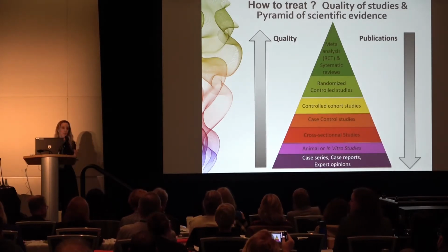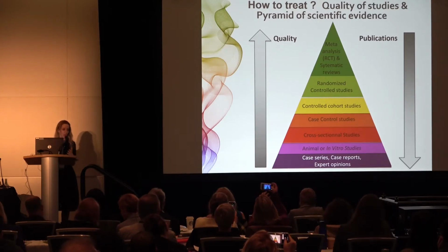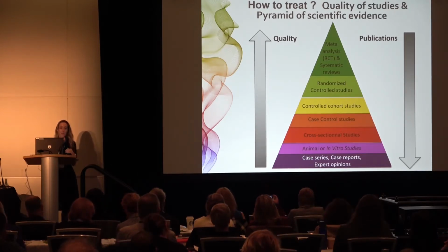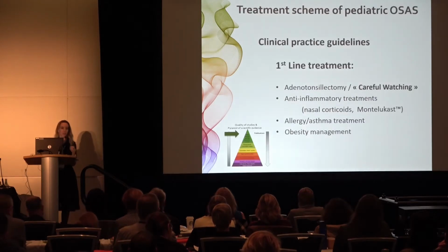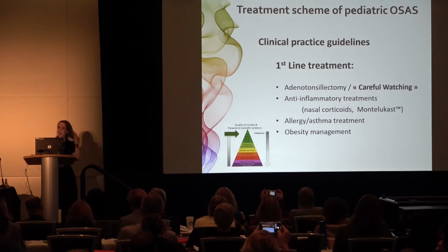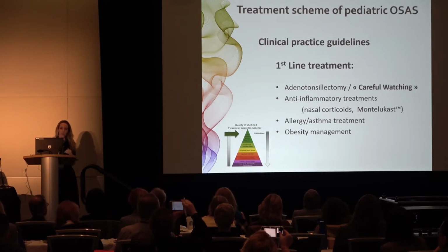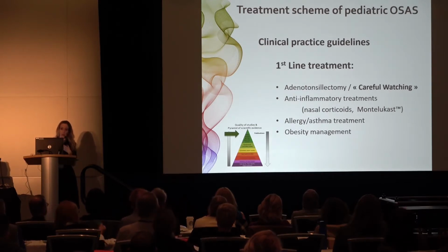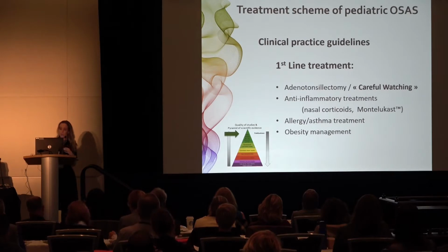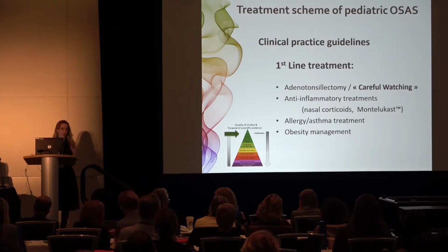Well, today we need to rely on RCTs. We need to rely on evidence. So this is the pyramid of evidence. And for surgery, especially in children, you have to be very sure of what you are doing. And for ENT surgery, there can be a bleeding risk. So you have to document very carefully the OSA severity. But the first line treatment could be adenotonsillectomy or careful watching, as our colleague described previously, or medical local treatment to reduce inflammation.